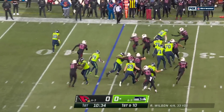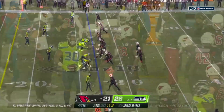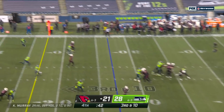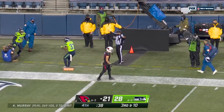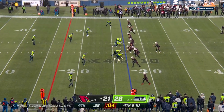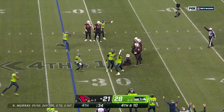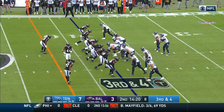Here's a toss to Hyde running left, and what a play is made by Buda Baker. Murray, end zone pass is broken up. Isabella. Here's Murray sacked. And this ball game's going to end.